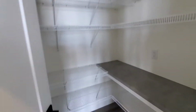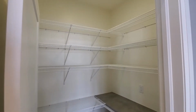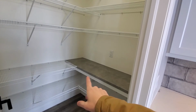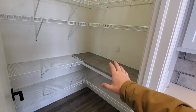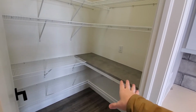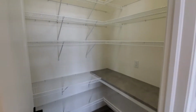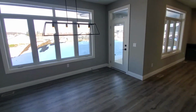I'll just take you in here to the pantry. And in the pantry, there's tons of storage in here. First of all, lots of shelving. The customer did want to have a little bit of countertop in here as well, so they'll put their coffee maker, toaster, whatever, just on that counter. And then there's a ton of space for all your dry goods and all the fun stuff that we keep in pantries. So walk-in pantries are ever popular.